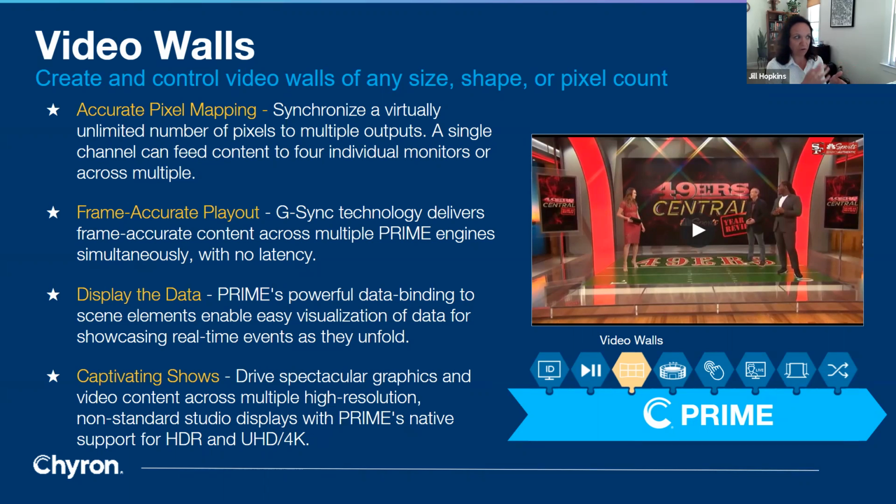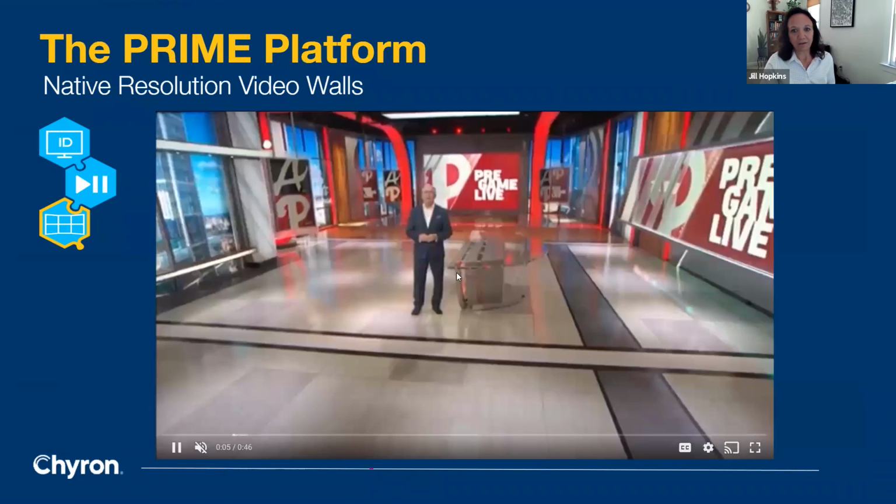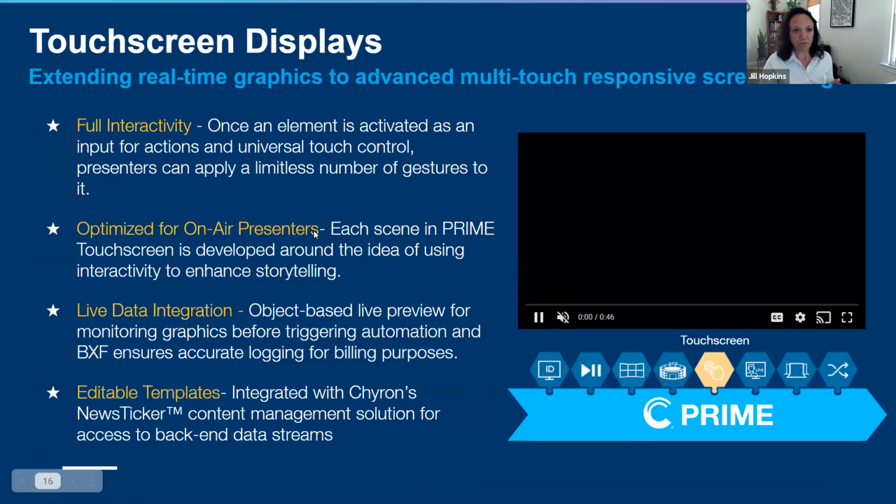With Prime Video Wall, you can host a large number of video sources. So if you have a need to bring in a lot of different inputs, you can do that. There's no need for a processor in between the Prime graphics and your wall. And of course, like everything else with Prime, it's flexible. So the system's flexible and works with our Prime platform. So that means you don't need a special operator or special designer who just knows how to run your video wall. If they know Prime, then they know how to use the video wall. And so that's just another video wall.